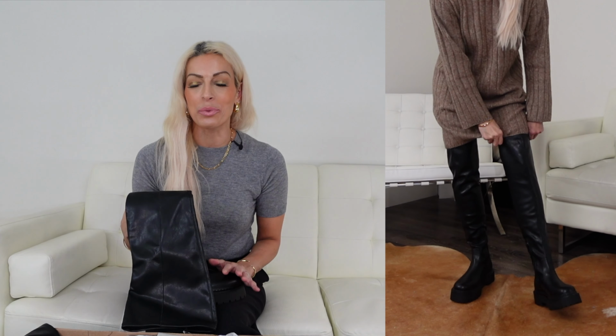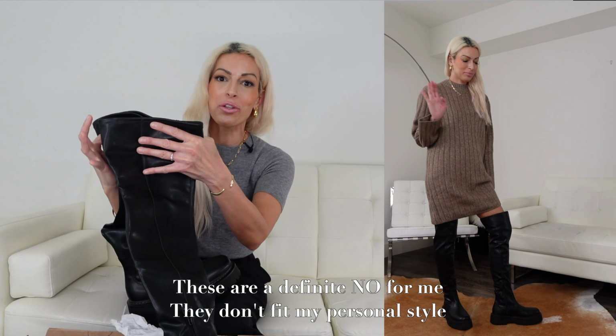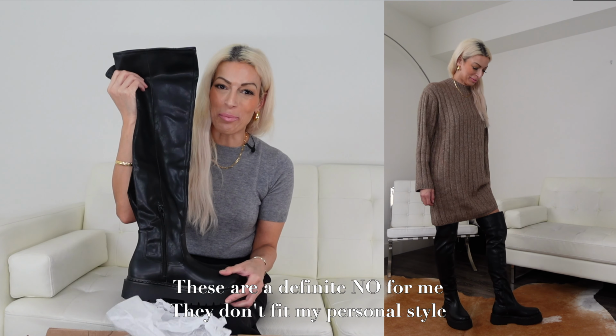Either dressing it down with some flat thigh-high boots or dressing it up with maybe a kitten heel or stiletto heel boot instead. I really love the way that looks and I thought that it would be fun to try these. If you love the lug sole, then by all means keep wearing it and keep enjoying it, but these will most likely go back, unfortunately.